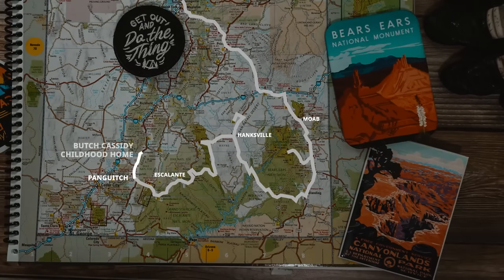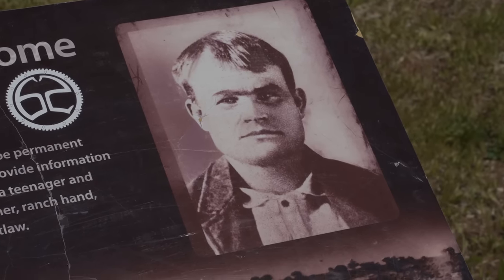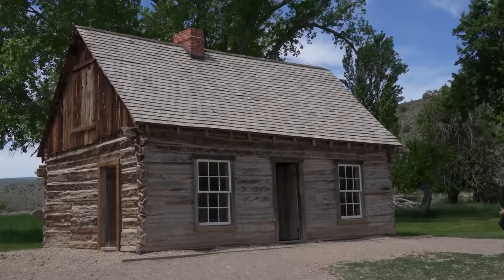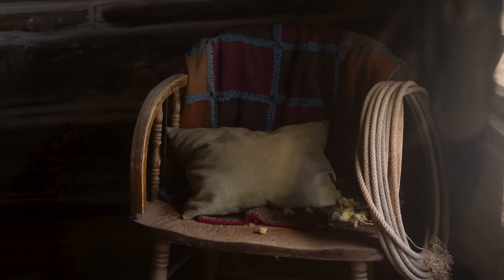We took a small break at the site of Butch Cassidy's boyhood home. In 1879, when Robert Leroy Parker, also known as Butch Cassidy, moved to this homestead with his family, there was already a two-room cabin on the property. But as the family grew, Maxie added a kitchen on the east side and two bedrooms on the south side, expanding the house to its current size.